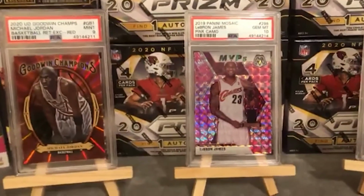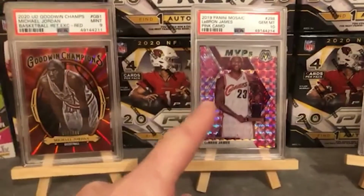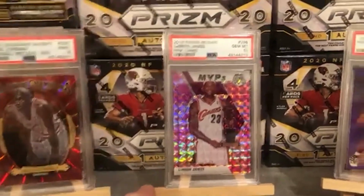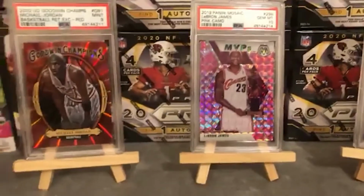I would start doing it, buying up LeBron 9s. I just bought this same card, but blue reactive 9 for $52. That should be arriving any day now, hopefully before Sunday. That's just a little piece of investment tip.